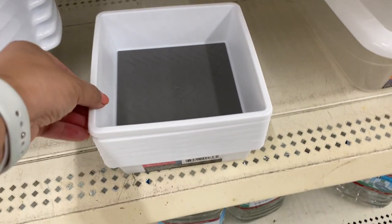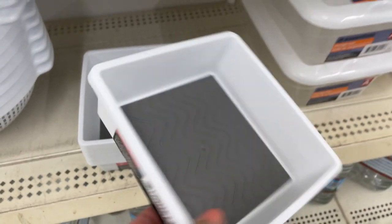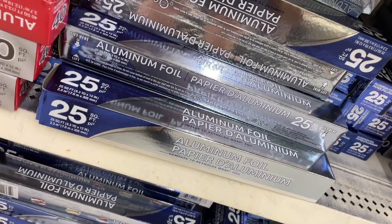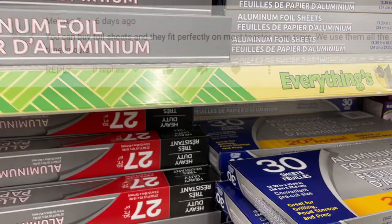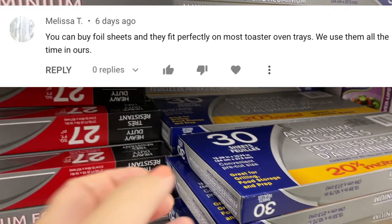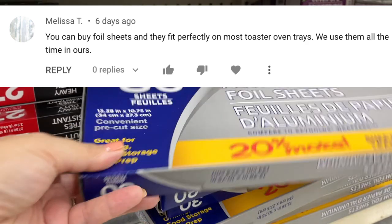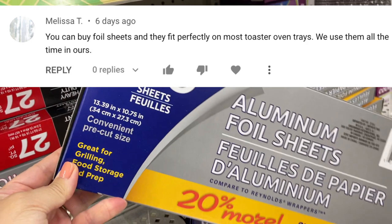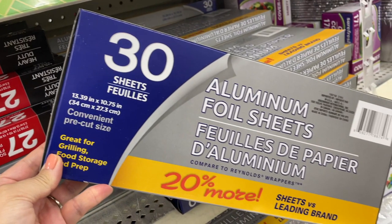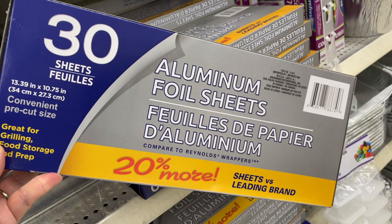I am finally going to buy one of these drawer organizers. Yeah, I'm looking for something to hold stuff at the kitchen sink, like the soap and the lotion. And shout out to Melissa T for letting me know about these foil sheets. I just bought a bunch of foil, so I won't get these this time. But for some reason, I've never noticed that Dollar Tree has their own kinds of foil sheets. This one says it's 20% more.